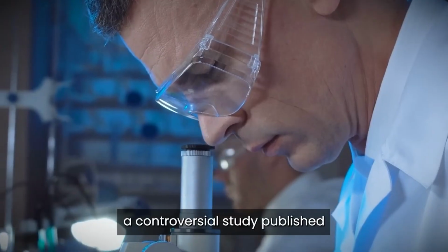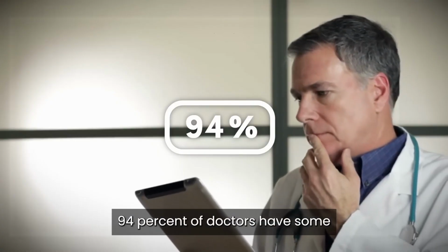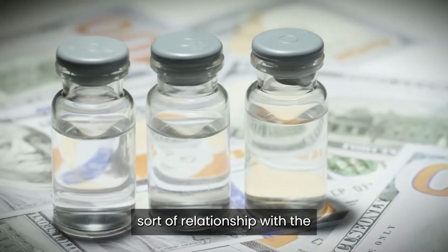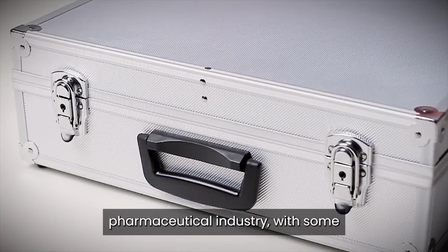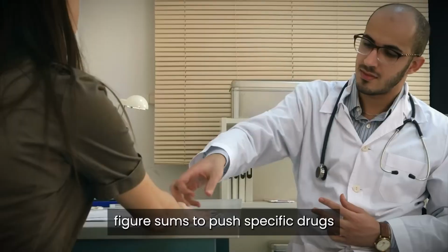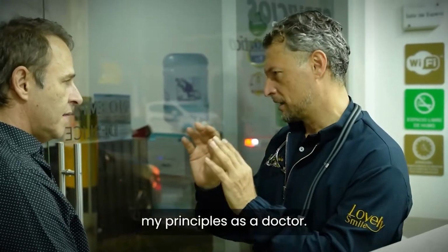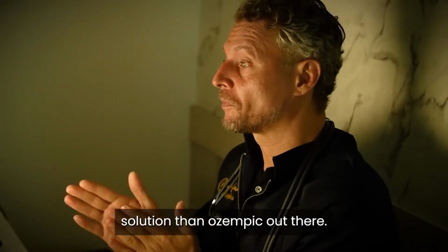A controversial study published in the New England Journal of Medicine revealed that a staggering 94% of doctors have some sort of relationship with the pharmaceutical industry, with some doctors receiving 6- or 7-figure sums to push specific drugs under the guise of consulting fees. But I would never compromise my principles as a doctor. I knew there had to be a better solution than Ozempic out there.